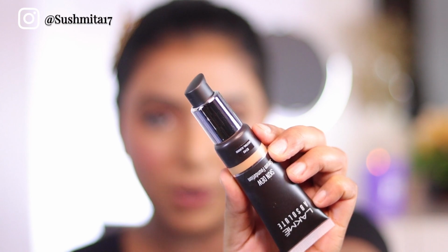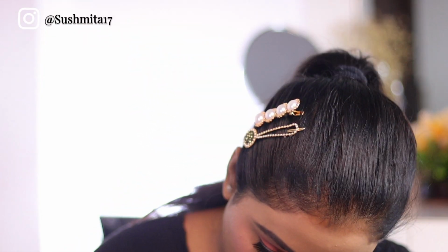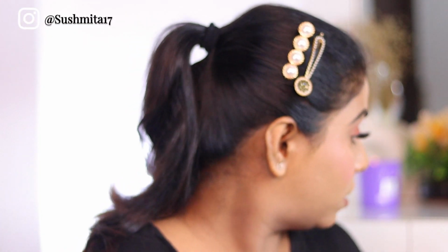And this has got this pump, and you get 30 gram of the product inside. This claims to hydrate and refresh your skin because it contains niacinamide and hyaluronic acid. Also, it claims to brighten up your face, and this has got serum in it. So basically, what it claims is that you get both the goodness of skincare and makeup in one tube.